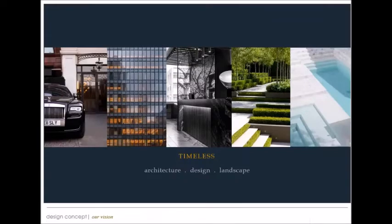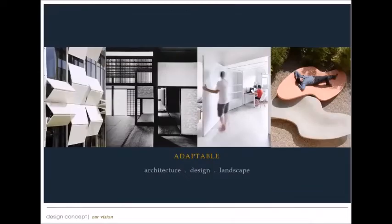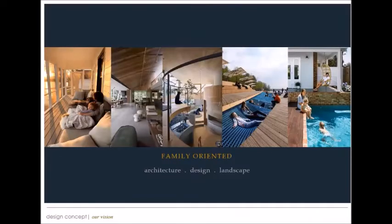So the architecture vision of this North Gaia, we imagine it will be timeless, timeless throughout the elements of architecture, design, and landscape. It is adaptable and flexible. We have designed some of the units with flexible layouts. It is family oriented. All the facilities we have catered for different groups of age, where they can enjoy different activities. I will run through the facilities later.